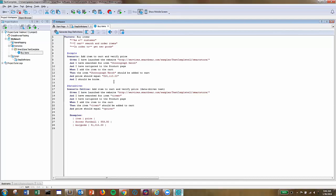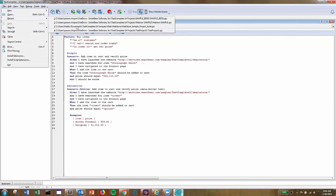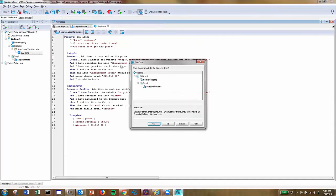So now you've updated this here in HipTest. A couple more things. You might want to go ahead and run something against HipTest, right? So let me go ahead and actually open up a completed project here. This one should work.